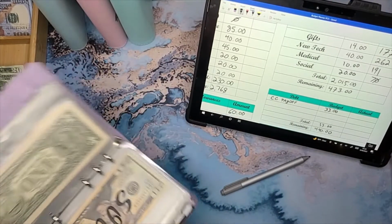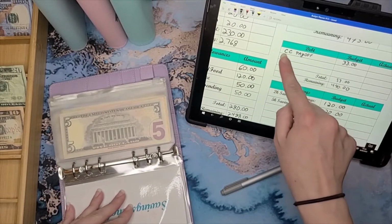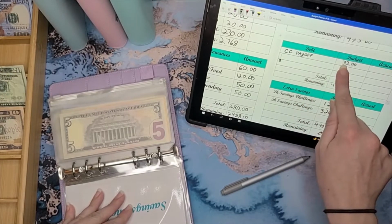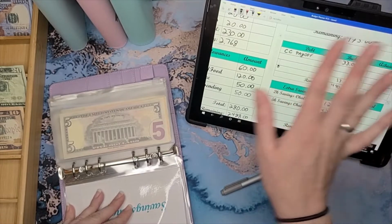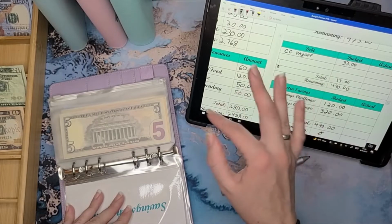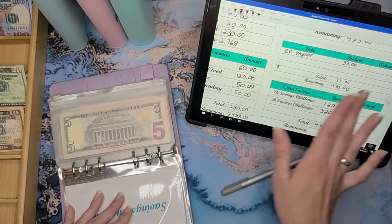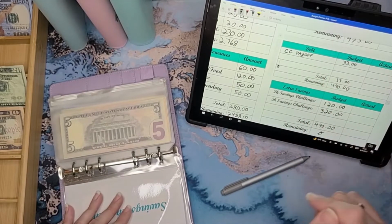Now on to our savings challenges. First, just to mention, this is a payoff, a zero balance of $33. It's the last little payment that I need to make towards that credit card. It was a slow burn on paying it off. I wasn't in any rush. It was my only debt, so I did $20 here and there, $40, $50, whatever it was. So $33 is the last little bit that I have to pay off on that one.